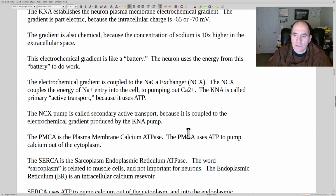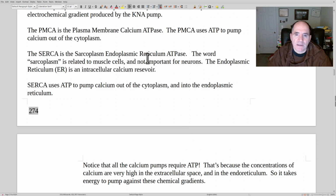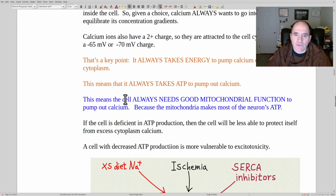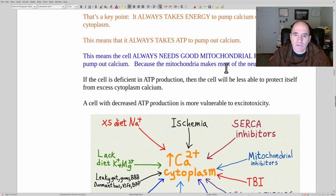Okay, let's see here. We talked about SERCA being sarcoplasmic endoplasmic reticulum ATPase. The sarcoplasmic word comes from the muscle cells. All right, some of this is a bit of a repeat, but it was a real key point. It always takes energy to pump calcium out, meaning you need good mitochondrial function.